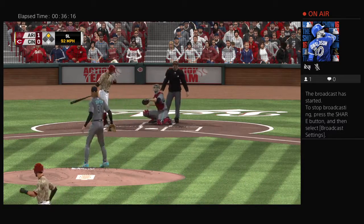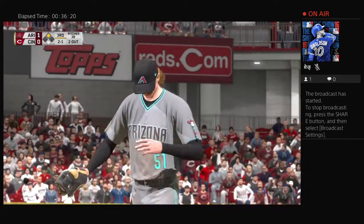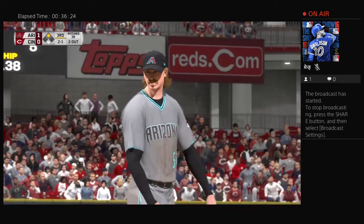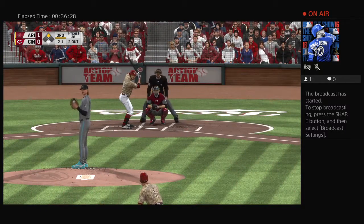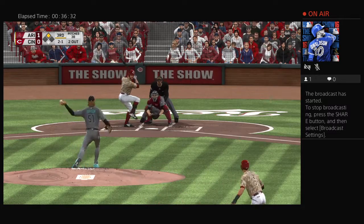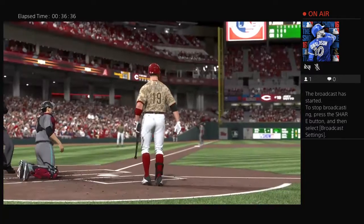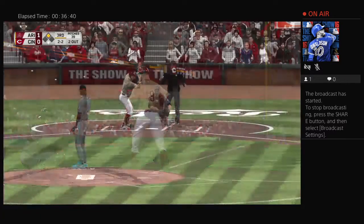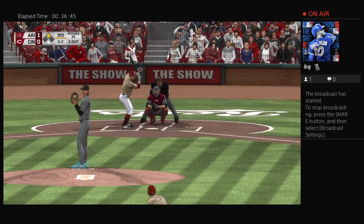Maybe too much break on the slider. 2-1. Well, that's a good pitch, but you have to get a little bit closer to the plate than that. That's that big sweeping slider. If it was a little closer, you might get a swing. Chopped foul over towards the dugout. That's a nice pitch right there. He threw him a breaking ball, comes back with the fastball, and now he's late. Now he doesn't know how to adjust. He's kind of caught in between. You got him set up perfectly.